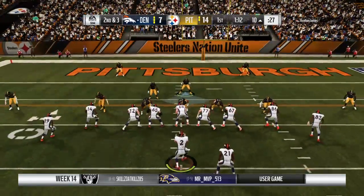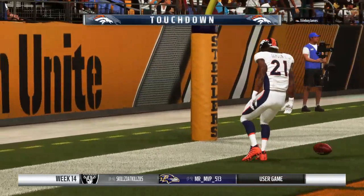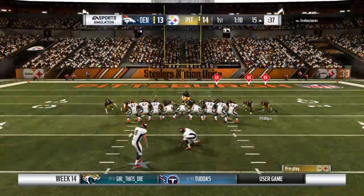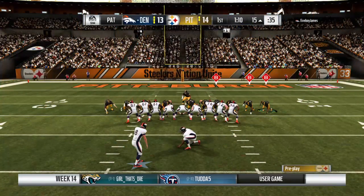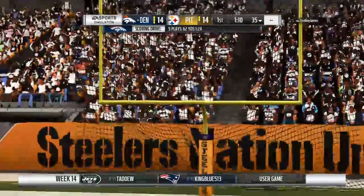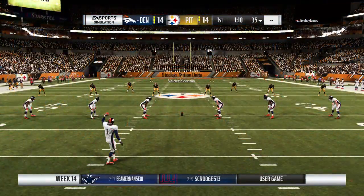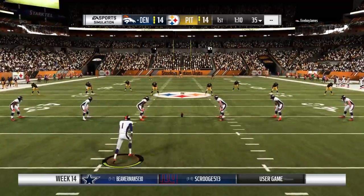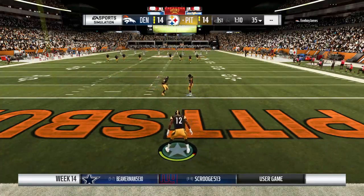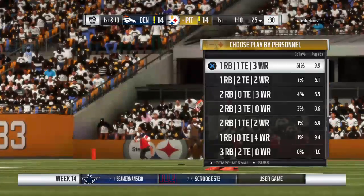2nd and 3. They'll run it now out of the gun. And he is into the end zone for a Denver touchdown. Melvin Gordon, his 6th touchdown of the season. And the Broncos are an extra point away from tying the football game. Extra point from McManus is good. And we are tied at 14. So a tie ball game here as the kick's away. And that'll carry over the back line of the end zone for a touchback.